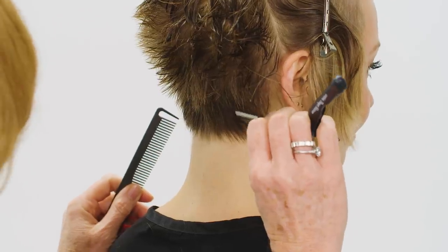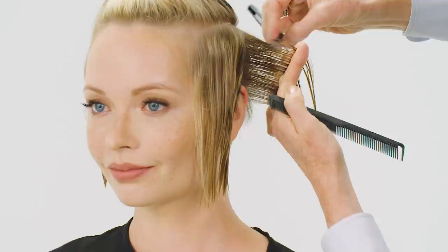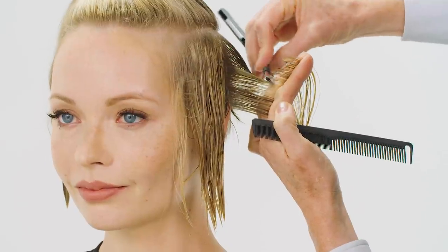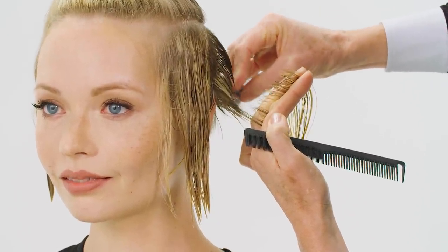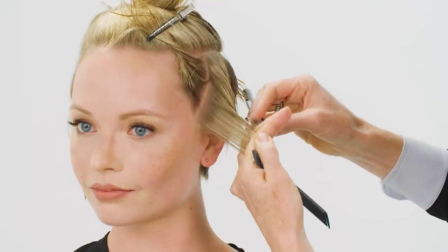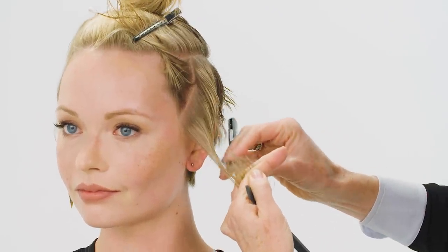Step 10. Working in vertical sections, start from behind the ear, working forward. Over-direct the sections away from the face on a soft angle. The more you over-direct, the longer the front sections will be. Take a guide from the back section and work towards the front. Step 11. Hair gets longer as you move forward.